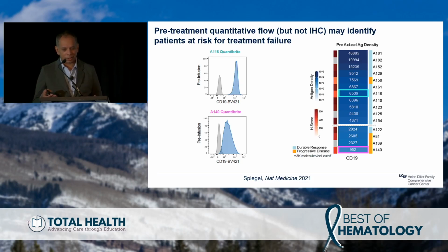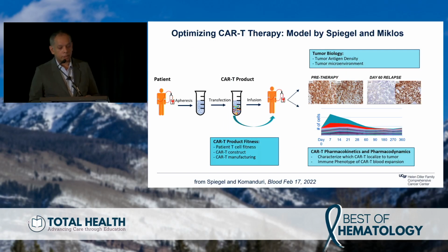So it's possible that these are the kinds of things that will tell us, okay, you are more or less likely to respond, and maybe we need a more effective or a combination approach or a different approach altogether. Again, Jay and I wrote an editorial in Blood last year on another study looking at checkpoint inhibition in combination with CAR T cells after failure. But this is from a model that he and David Miklos had derived. So CAR T product fitness matters. What happens in the patient in terms of prior chemotherapy may affect the T cells. Tumor biology matters. What is the antigen density in the beginning? What is the microenvironment? There are cells like suppressive macrophages that we know can inhibit cell-mediated immunity. And then, like we're used to thinking about drugs, what are the pharmacokinetics and pharmacodynamics?